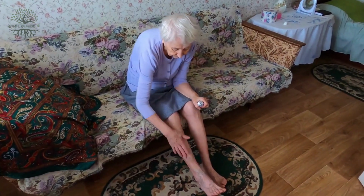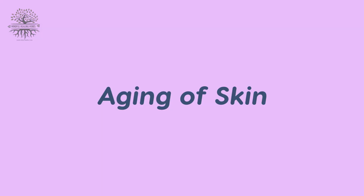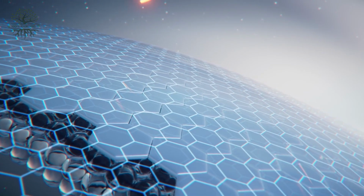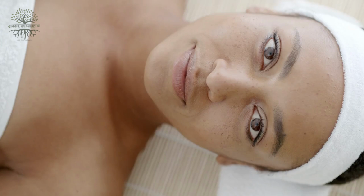What causes this? Again, lack of blood flow. Healthy skin needs a constant supply of oxygen and nutrients. When that's cut off, skin cells start to change and deteriorate. The sweat and oil glands stop working properly. The result is that characteristic dry, tight, shiny appearance.